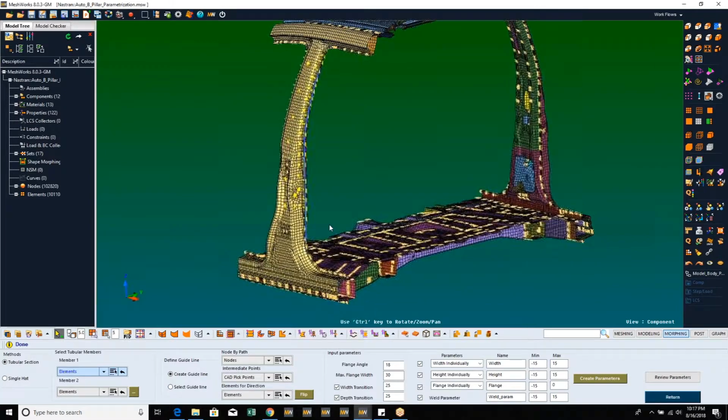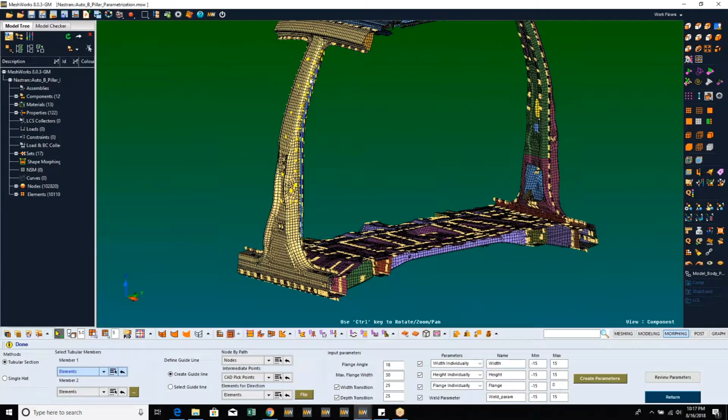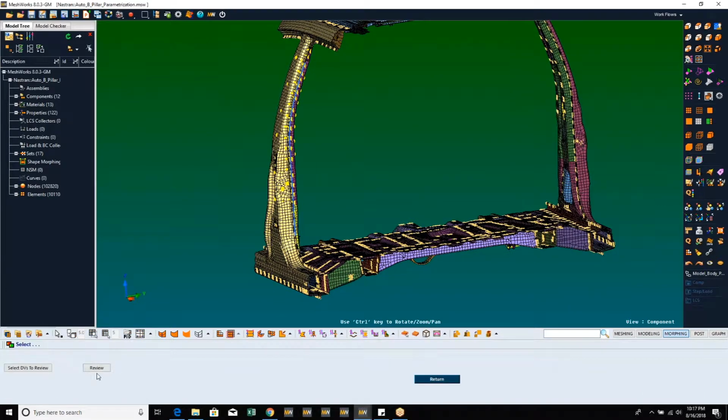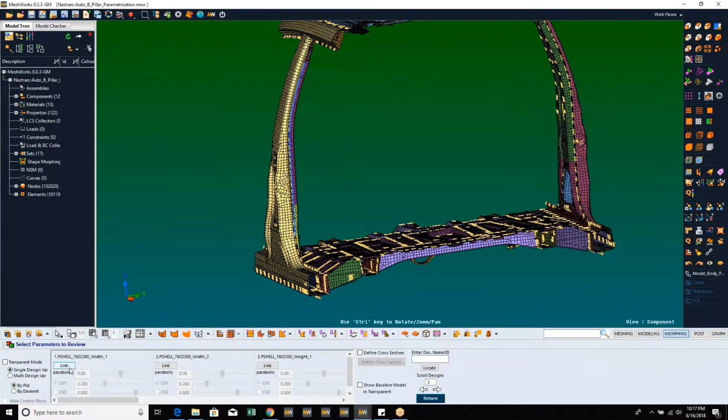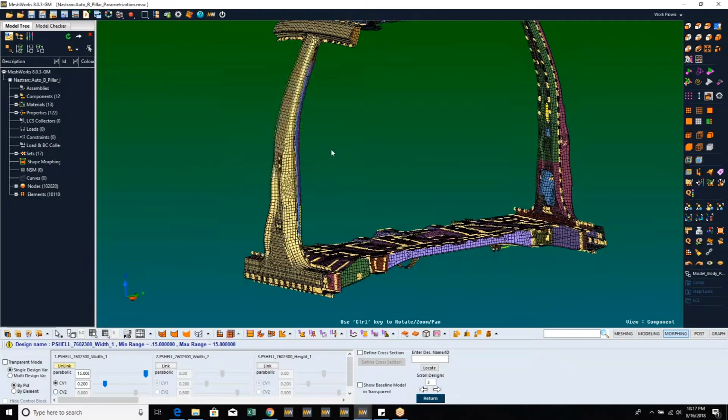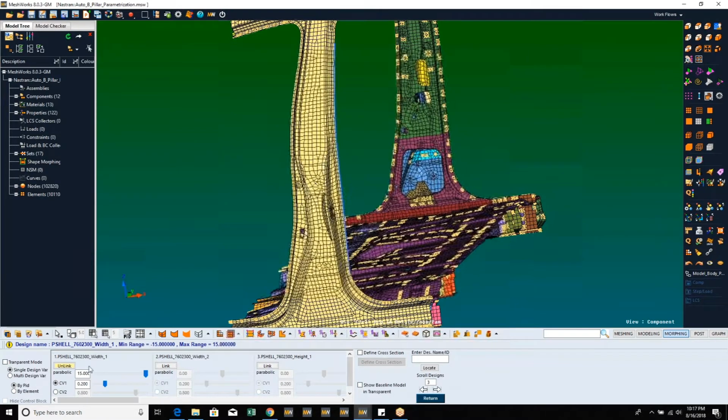So this is about spot weld parameter, and I want to quickly move on to another demo where I'm going to show you a B-pillar auto parameterization. Here we have used a couple of tools to create quick parameters. For example, a user has to select the inner and outer. So I'm going to quickly review the parameters. So this is the width parameter.